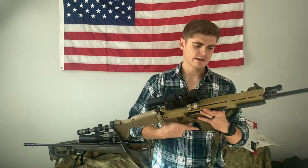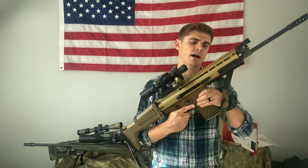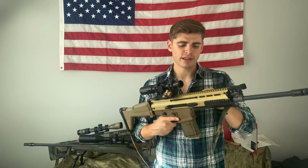The upper receiver is made out of aluminum, the lower receiver being made out of polymer. Behind that, we have a reciprocating charging handle, this being a huge issue when the rifle was released. A lot of people have complained about that charging handle, Sean Ryan being one of them. He's a former Navy SEAL. He talked a lot in a video about why the SEALs don't like the SCAR, and a big reason was that charging handle.